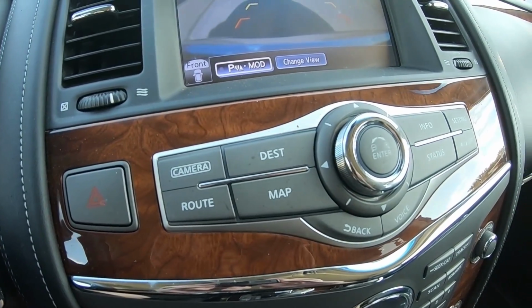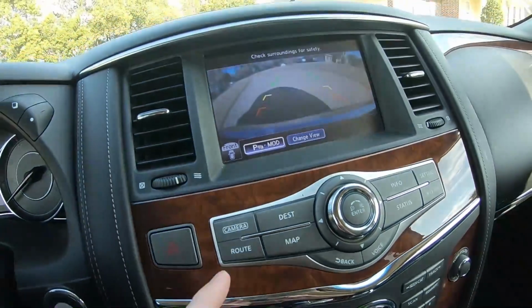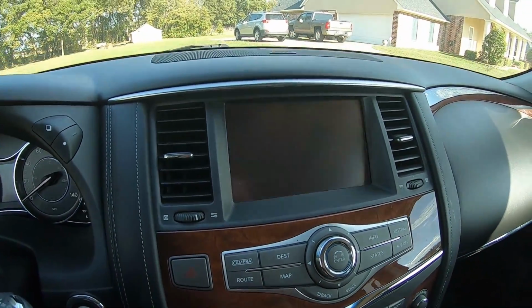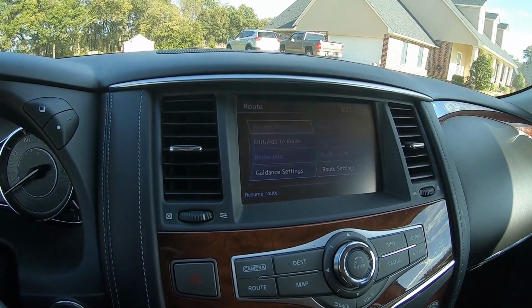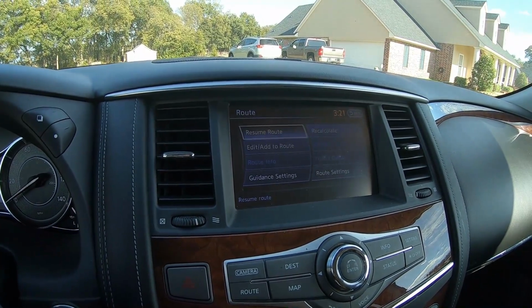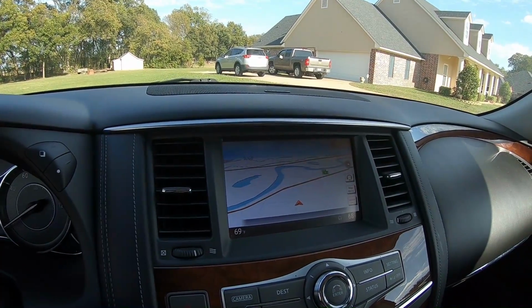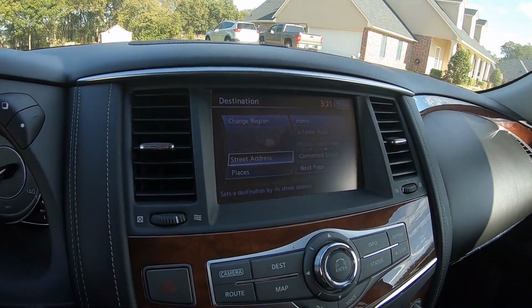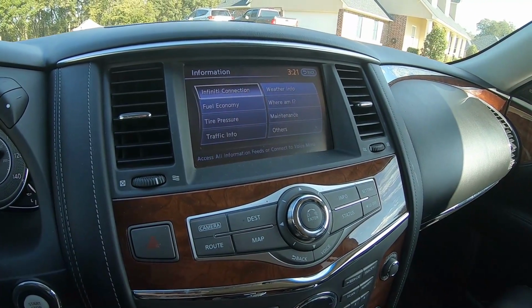Everything is clearly marked here as to what it does, but I find it very interesting. You've got route right here, and you can go through everything you want to do right there. Very easy to use. At least it looks that way. Of course, map. You've got destination, and we can go to info. Basically everything you're probably used to with these vehicles.